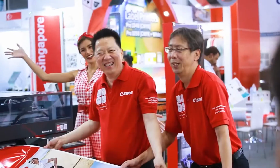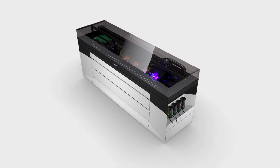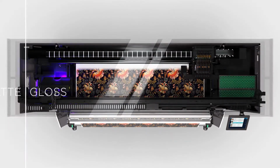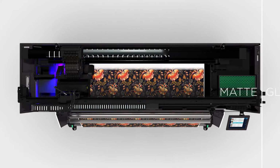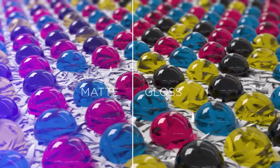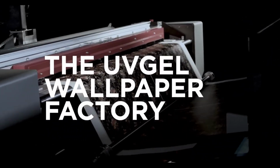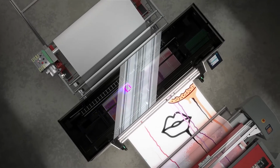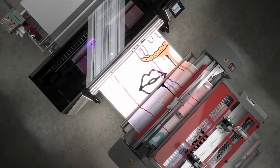In 2019, we released the Colorado 1650. We added more features to the machine, made our ink more stretchable for a bigger application range, and introduced the unique flex finish curing technology, enabling a matte and a gloss finish without changing ink or media. In 2020, we introduced the UVgel Wallpaper Factory, a unique solution for mass customized automated wallpaper production.